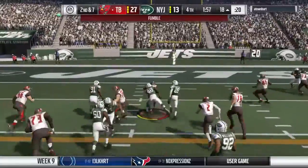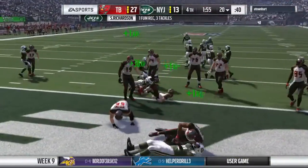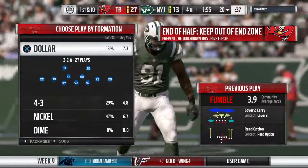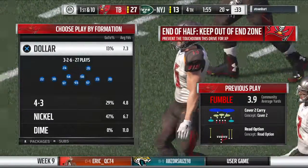Devontae Freeman. And Freeman lost the football. And it's scooped up by the Jets. And he'll actually lose 6 yards on the return. But I don't think they care. They've got the football back. And New York set to take the field.